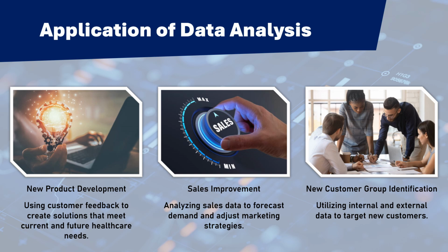BioGlobal has systematically used the data from customer feedback and market trends to improve their product offerings, and also by analyzing the survey and social media opinions, they will identify the gaps in existing products and develop solutions. They will meet both current and future healthcare needs. This ensures that they address the new requirements of both patients and providers, which will ultimately lead to better outcomes in healthcare.